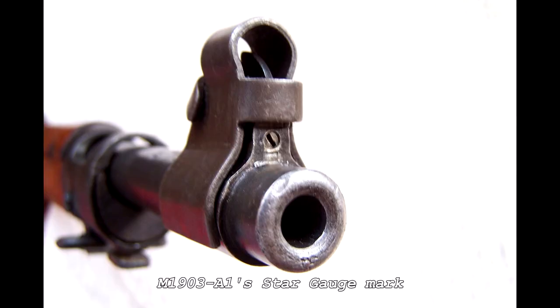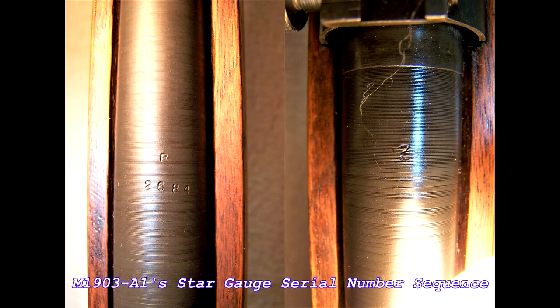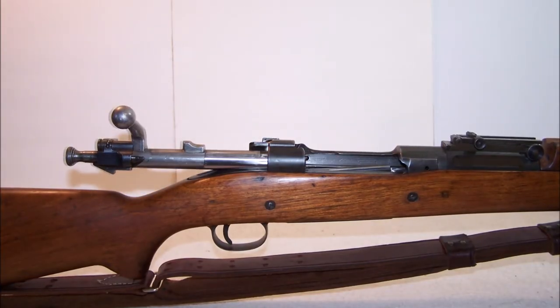National Match 03A1 rifles continue to be fitted with a star gauge standard length barrel. These weapons were also stamped with the individual star gauge serial number sequence on the barrel under the humped handguard. The sear, trigger, receiver well, and follower were all polished by Springfield Armory, which aids in the smooth cycling of the rifle.